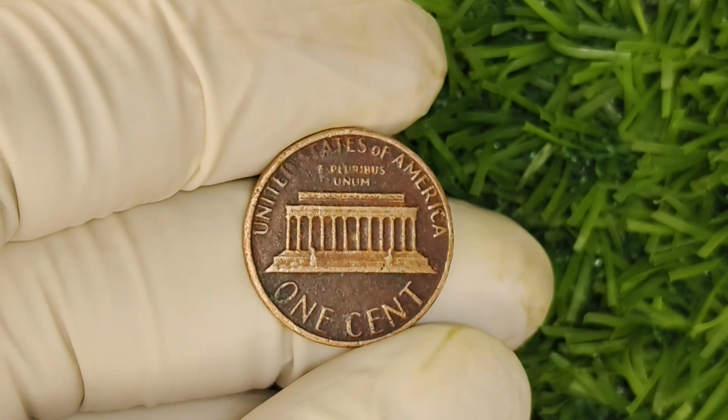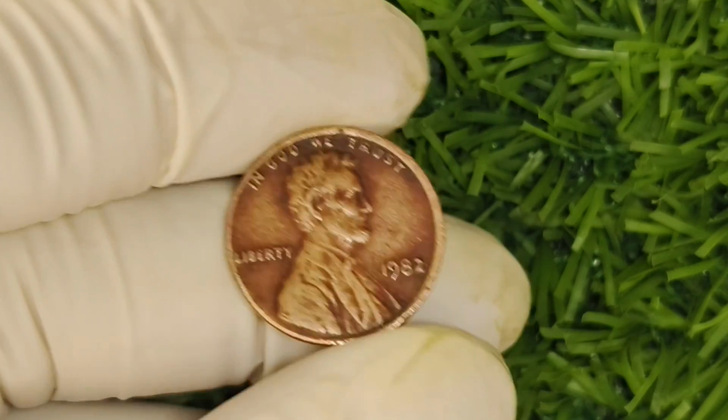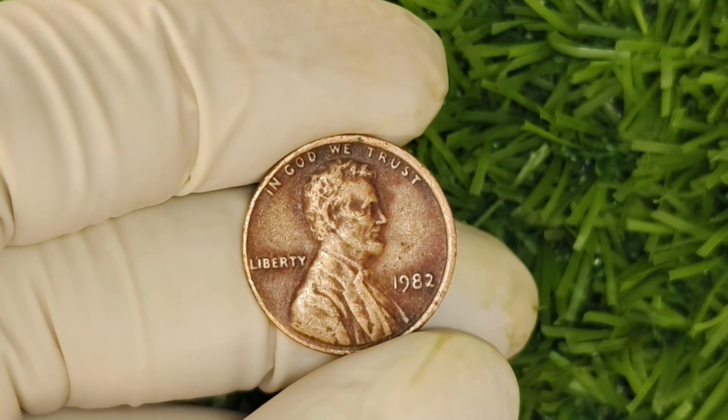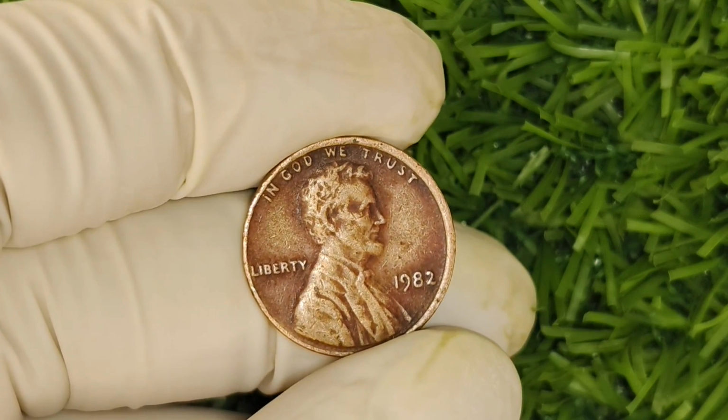But the real treasure, the golden ticket, the unicorn of all pennies, is the 1982 no mint mark small date made of copper. And there's only one confirmed example. Just one. That's rarer than a unicorn doing taxes.